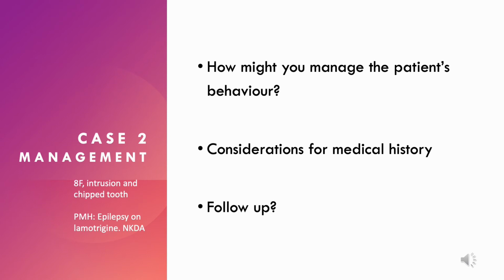You can also use tips and tricks like the tell, show, do technique. You can use an insulin needle to give the local anaesthetic to make it less uncomfortable. And all of these are just little things that you can do to make it more comfortable for the child, to try and help them to manage with the treatment.